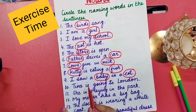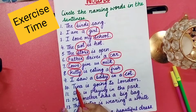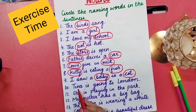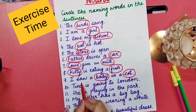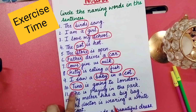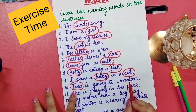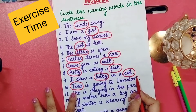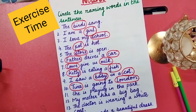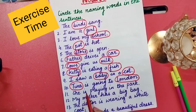Now see 10th, Tina is going to London. So in this sentence, Tina is a naming word. It's the name of a person. So we circled Tina here. Now she's going to London. So here London is the name of a place. It's a naming word. So we circled London here.